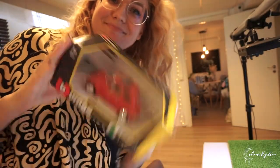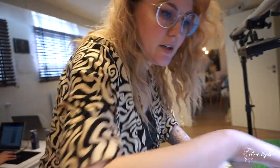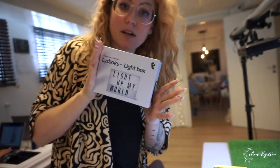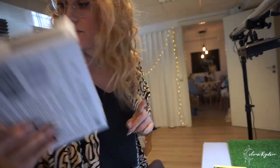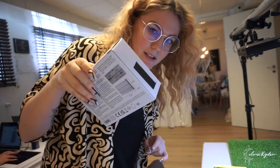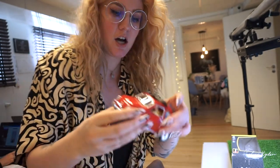Okay, let me show you what I got at the kid store. A car! So we're going to open the car, fill it up with some popcorn, and then put this little light thing up right here. We have a bigger one as well, but I think I want to have this one. And the car is free!